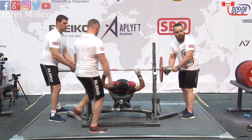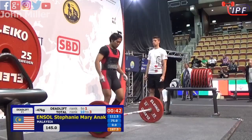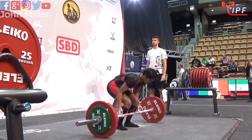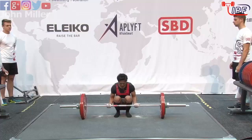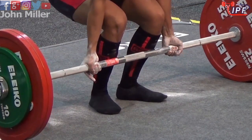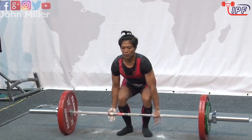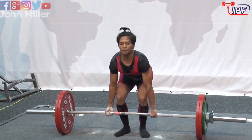As long as her butt stayed down. If she didn't, competitions, and it'll be just as good. You come back 10 years from now, that same bar could still be in play and be absolutely fine. Stephanie Ensol from Malaysia. Looking for 145.